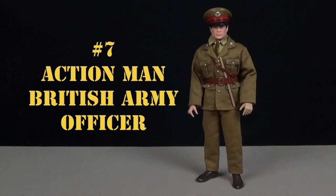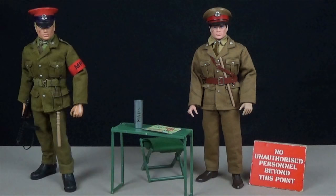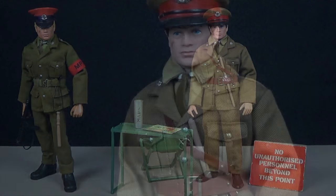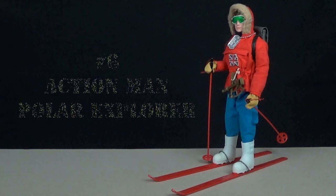Coming in at number 7 on the list is the British Army Officer. Released as part of the famous British uniforms line, the British Army Officer just edged out the Royal Military Police to earn its place on this list. The dress design of this uniform is absolutely stunning, and in a quintessentially British range, we simply had to have a quintessentially British uniform.